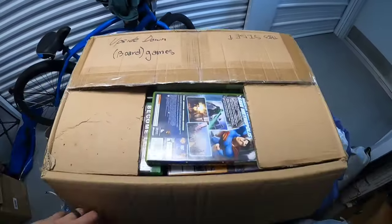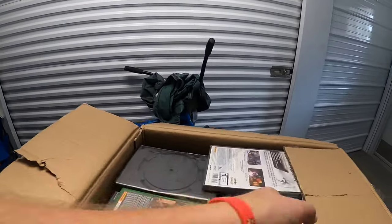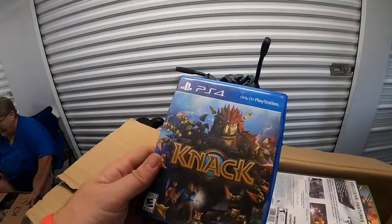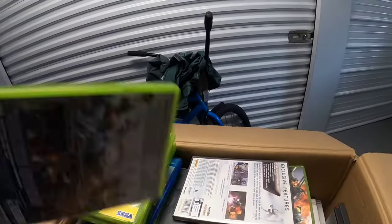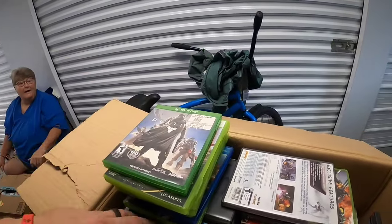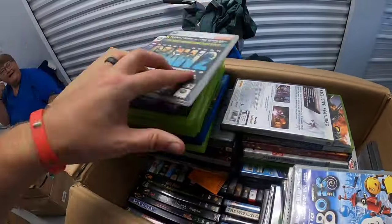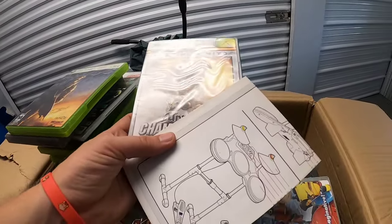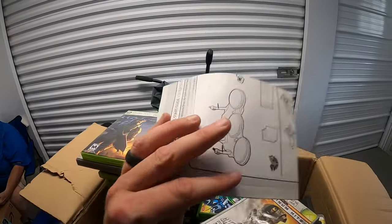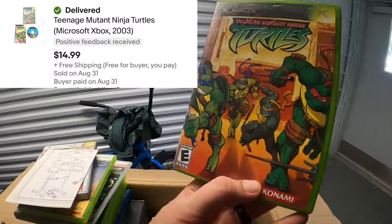Upside down. Board games. But you know what's not a board game? Video games. Now, let's see what we got. Movies. All right, there's a PS4 game. Rayman. Open Season, Sega Superstars, Fracture, Xbox One, Destiny, that's a movie. I see if there's any more games. Xbox, Halo. This shows a drum kit. Is there a Rock Band kit in here? Hold up. Xbox Ninja Turtles. A movie.